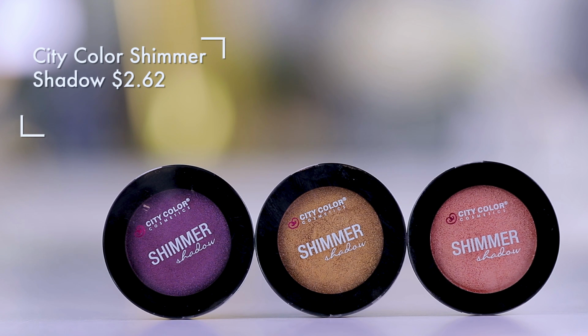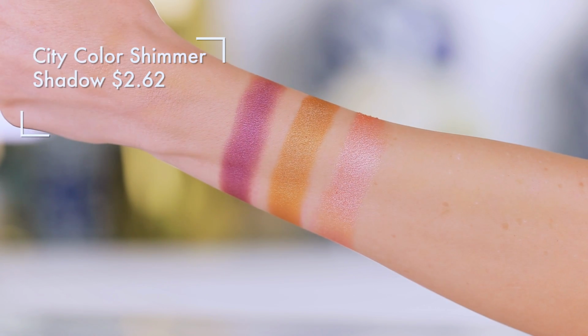Let's start with what is on my eyes, because this actually really surprised me. If you are someone that just wants a beautiful metallic look and you are on a budget, this is from City Color Cosmetics and this is their Shimmer Shadow. This is what I have all over my lid right now. These have almost an oily, creamy feel to them, but they're not a cream. It's not like a ColourPop type of texture. It is actually a powder shadow.